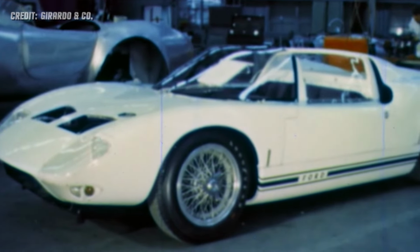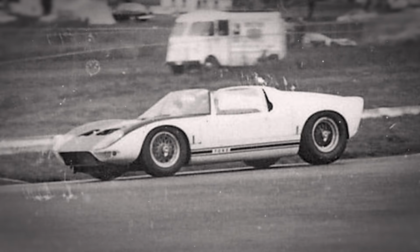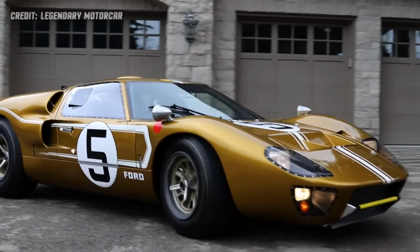Developed by Shelby American, it played a vital role in testing and refining the GT40 for its future dominance on the track. It even donned its racing livery for a stint, piloted by legends like Carroll Shelby, Ken Miles, and even Formula One champion Jim Clark. Pictures of all those legends.